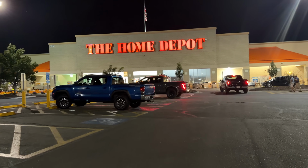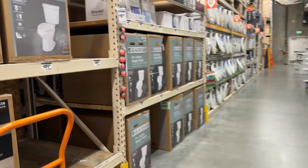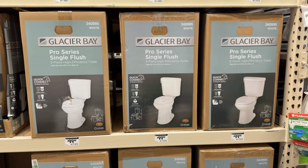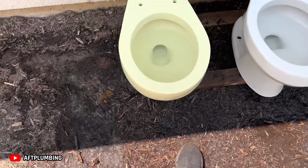You can walk into a Home Depot today and pick up a brand new porcelain toilet for under $100. Not bad for something that'll literally only get replaced in most cases because it's kind of gone out of style and they want a better looking one.